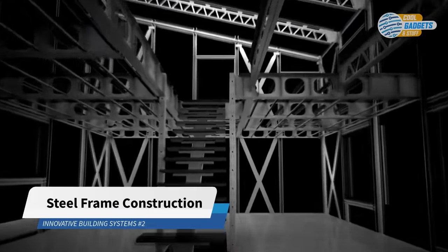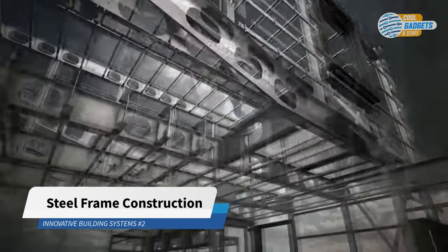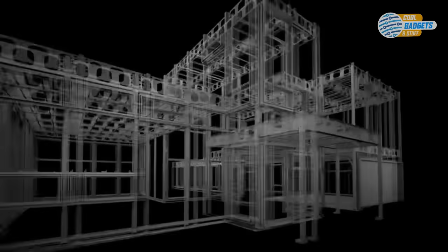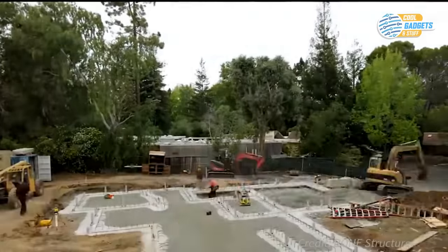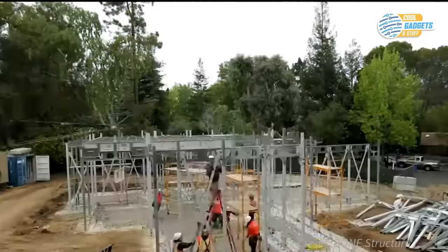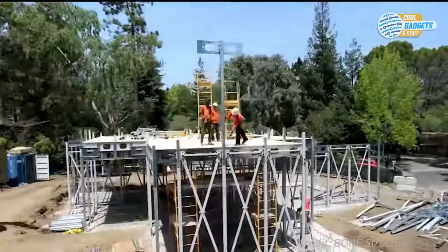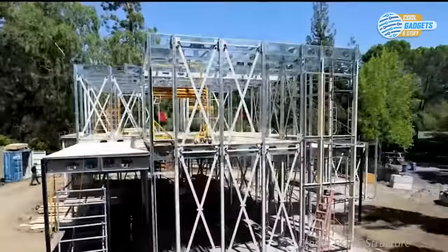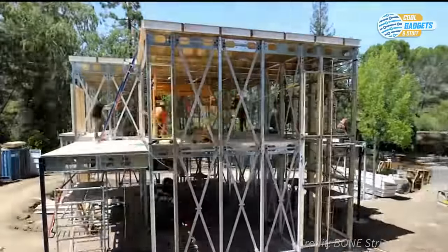Lightweight steel framing is a home building technique with a skeleton frame of vertical steel columns and horizontal I-beams, constructed in a rectangular grid to support the floors, roof, and walls of a building. Steel framing offers some advantages in comparison to other building methods. It's thin and light, but at the same time, high strength.